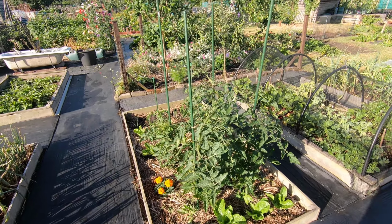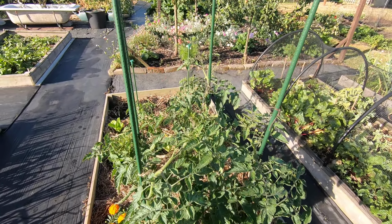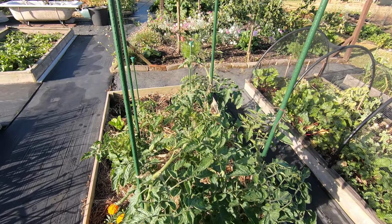And here's the tomatoes. Need to tie that one in there. It's going a little bit rogue. We've got our lettuce at the back. And we've got peas down the middle with the beetroot either side and various other things, turnips. And we've got some spring onions there, which have done not bad for us because we really struggle with spring onions.